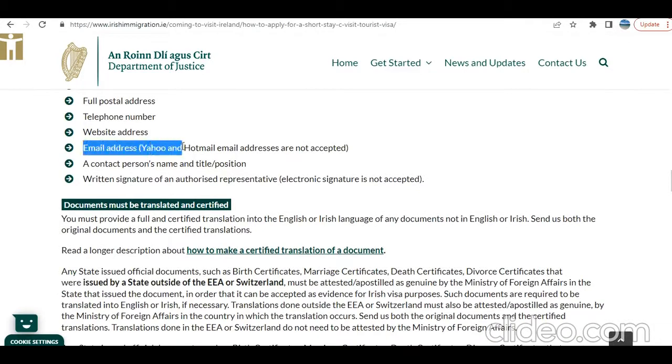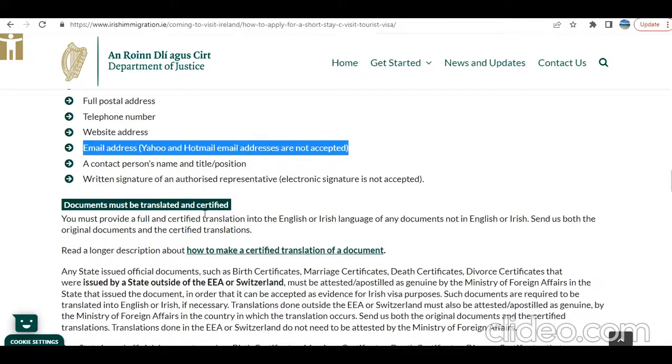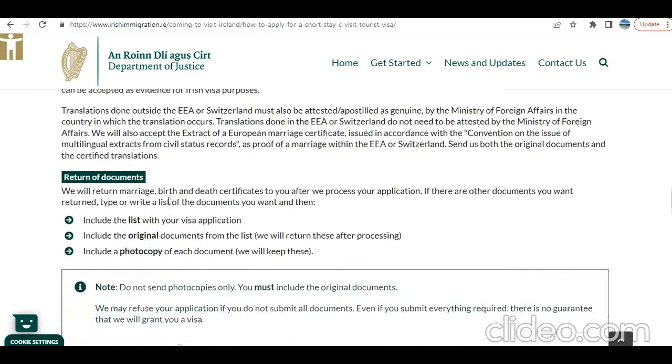Yahoo and Hotmail email addresses are not accepted. Why only Yahoo and Hotmail? I don't know. Documents must be translated into English or the Irish language. Send us both the original and a certified translation. Okay, fine.